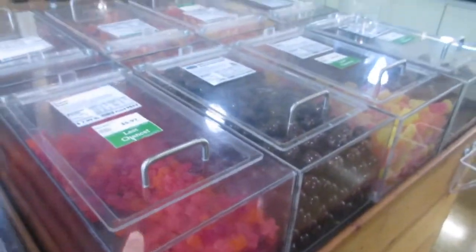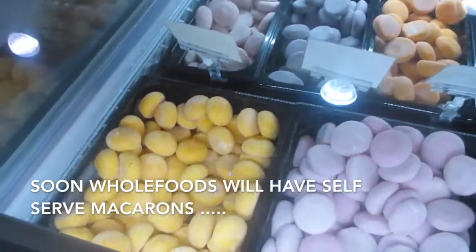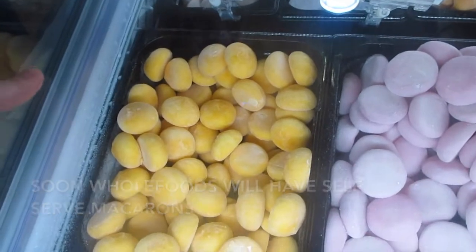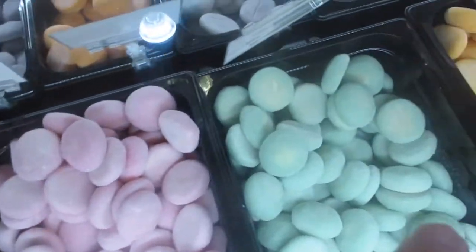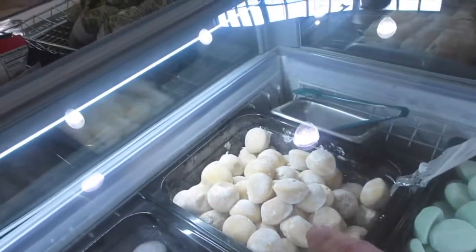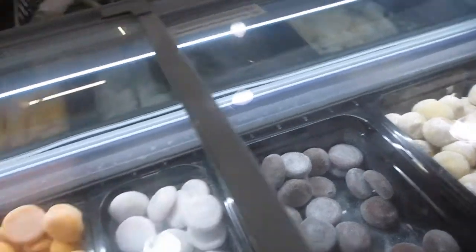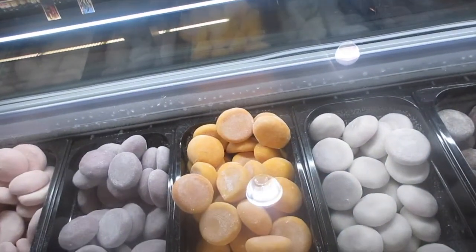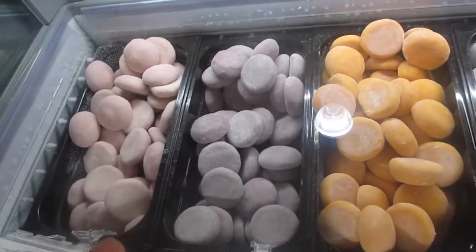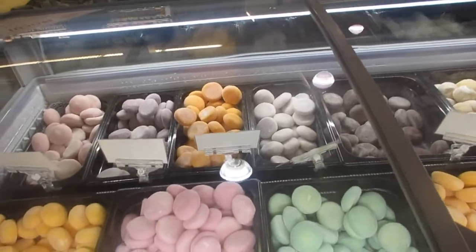Oh my goodness. Like I said, look at all the candies. Rice bowls here. But what I want to look at, self-serve mochi ice cream. I love these. So they have passion fruit, strawberry. What's this one? Green tea, mango, pistachio. What's that one? Mocha. This one is triple chocolate, red velvet, blood orange, blueberry, and sakura. So good. And then you just pick your own.